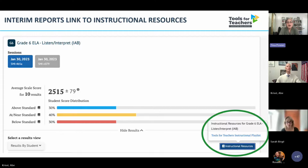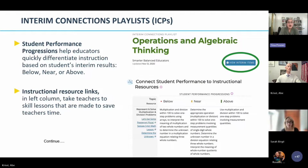And this is what the top level looks like in the reports. You'll notice on the bottom right, there's a link to instructional resources. In Cambium, the link might be someplace else. I think there's a pull down menu that might have access to the link there. Next slide. This takes you through to the ICP. The ICP is the Interim Connections Playlist, and this is associated with the interim with the same series of skills. And I think if you click again, you'll get the text that goes alongside this. I didn't realize these were so clicky.